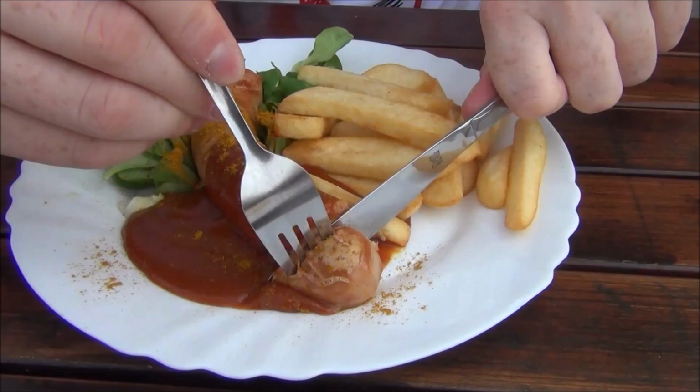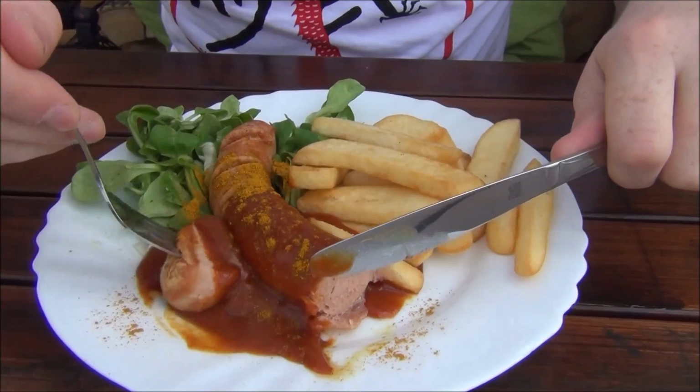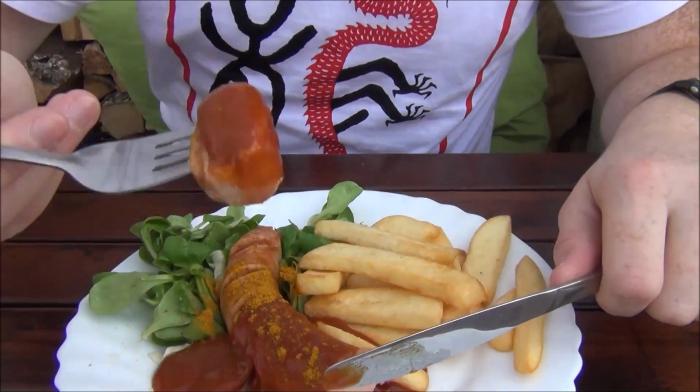First bite. It's amazing. I've been eating these since I first got to Berlin and I haven't gotten sick of them. They're so tasty. Sure, I get lots of curry sauce on mine. Ooh. Wow. I can see why these are very popular in Germany.